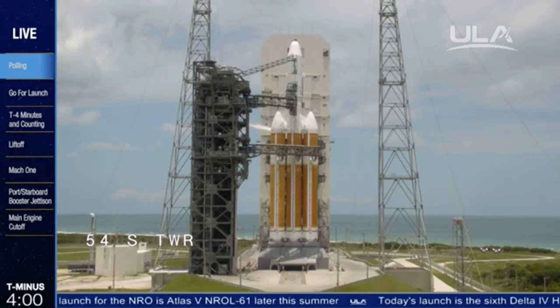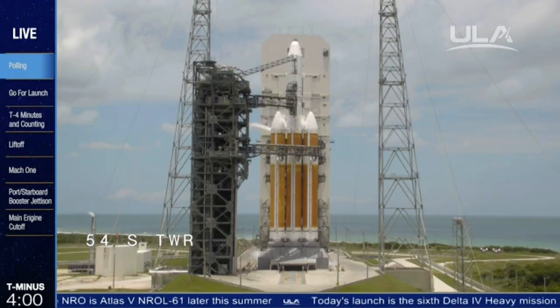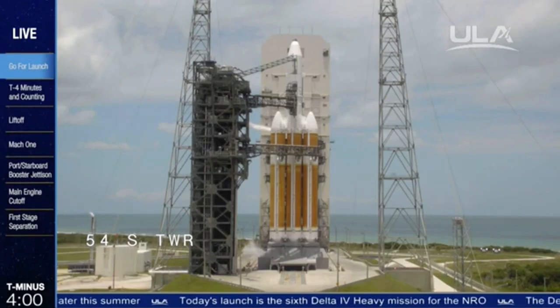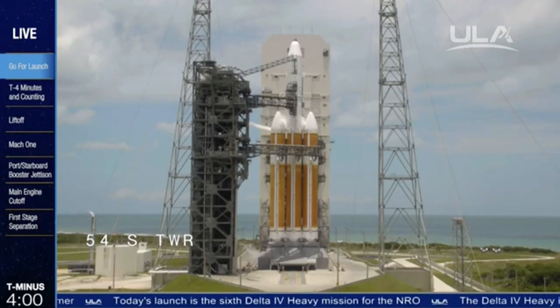Proceeding with the count. MEQ, establish swing arm lock pins, pull. Active. SYS, establish record on change list, activated.